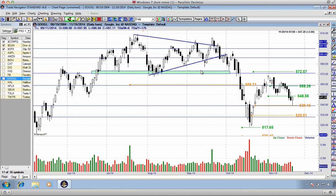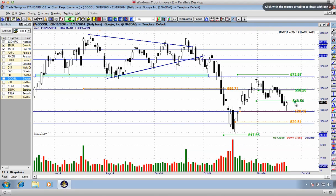Also, Google today came within a couple of cents of our first target here. The low of today's candlestick was $539.19. Our target was $539.16. If you were watching this intraday, you had the opportunity to exit out of Google. Other than that, again, it's continuing to move to the downside. It may take a couple more days to hit our target down here, but you can see the basic trade setup below 548.56, very, very close to that first target. The trade is by all means not done. It's still a pretty decent trade setup.